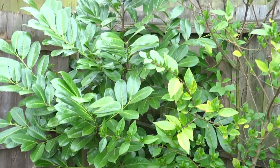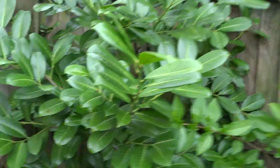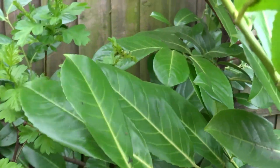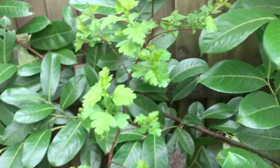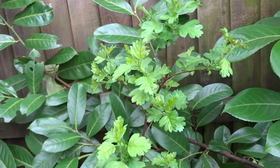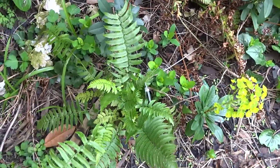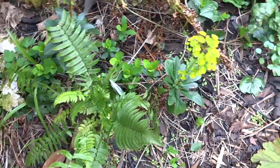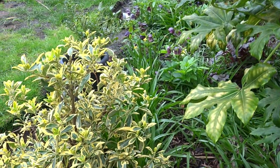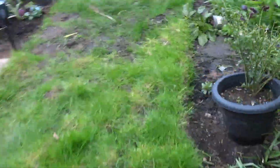Everything's just growing okay here. To my delight, the hawthorn back here is alive and well, even though it's shaded out by this laurel. I'll place this fern here that will be planted when I get round to it. Fatsia needs some attention, and there's way too many bluebells. Some need pulling up.